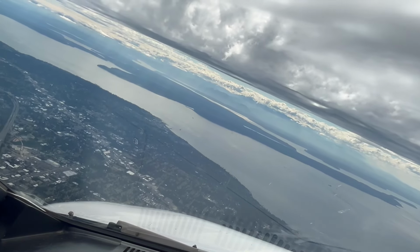Maintain 5,000. Down to 5,000, Horizon 2168. Polaris 1852, reduce speed to 100. Reduce speed to 100, 1852. Alaska 905, heading 8,000. Alaska 617, turn left, heading 250, maintain 210 knots. Alaska 905, maintain 7,000.